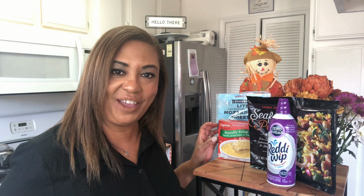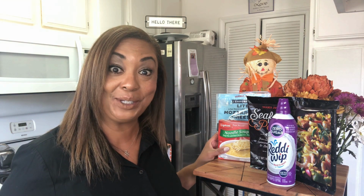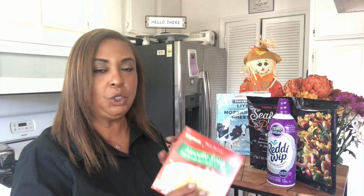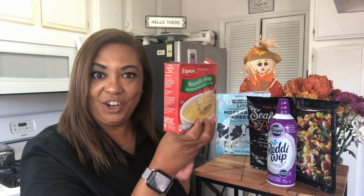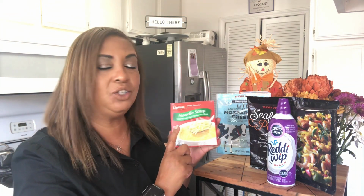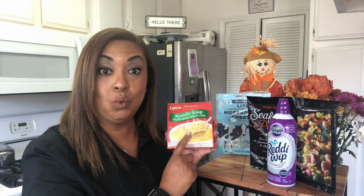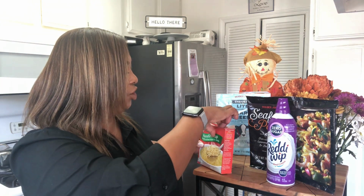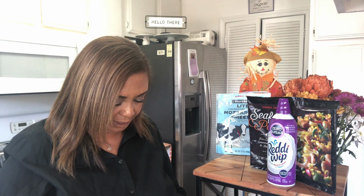So sometimes if you have a salad, you might have a cup of soup. So I have recently discovered these Lipton noodle soup envelopes. This is a little different from what you could pick up in the can because you can decide how much you want from this soup. So this package comes with 2 envelopes. I'll show you what they look like.